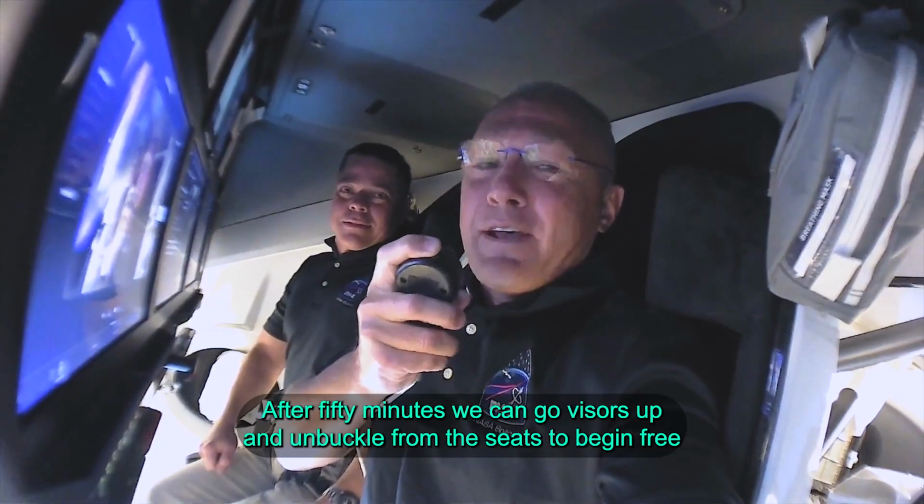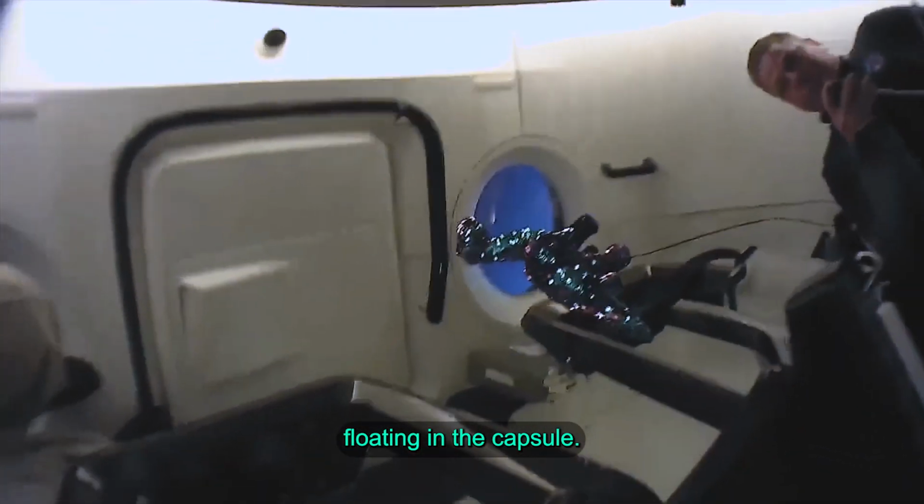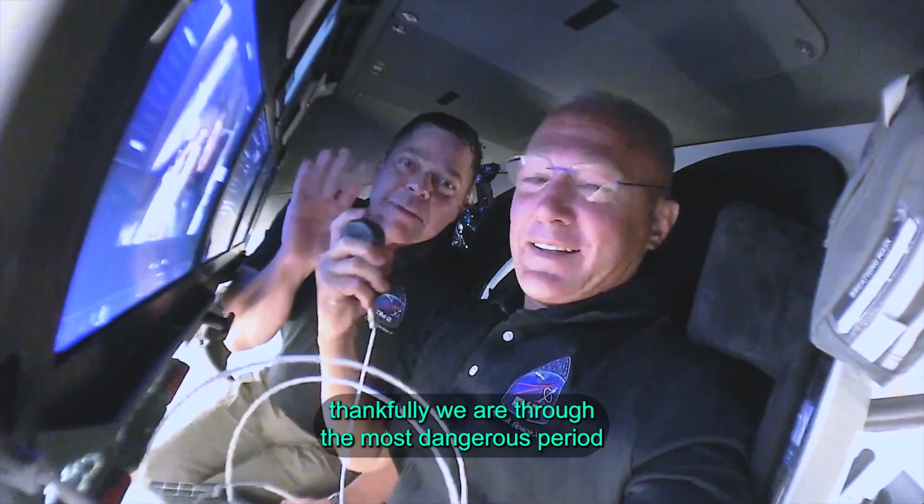After 15 minutes, we can go visors up and unbuckle from the seats to begin free floating in the capsule. At this point, the flight suits are no longer needed. Thankfully, we're through the most dangerous period for now.